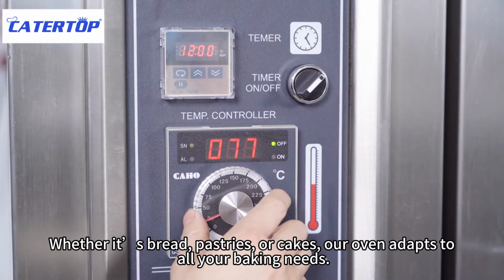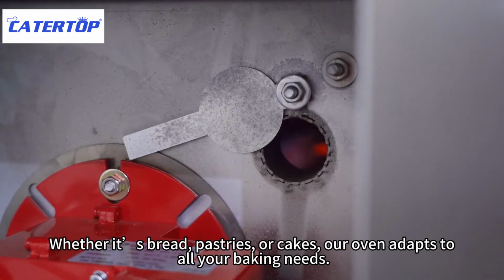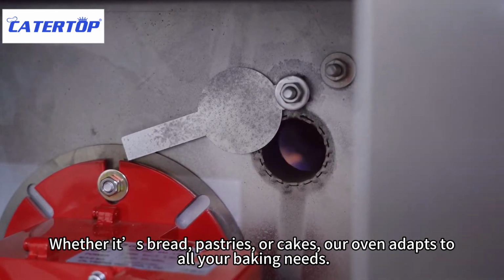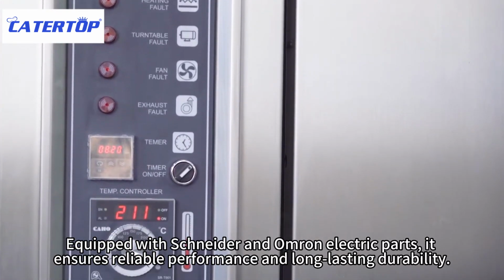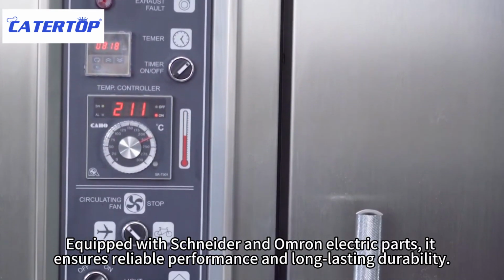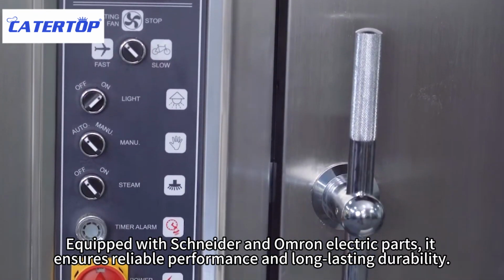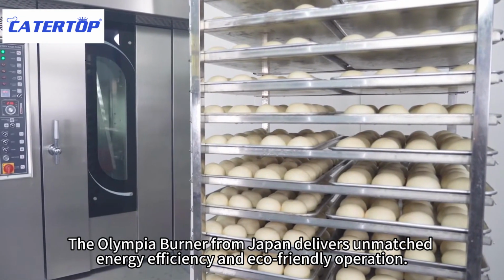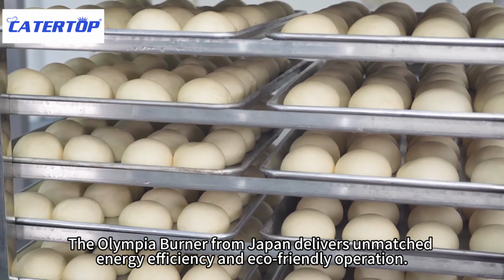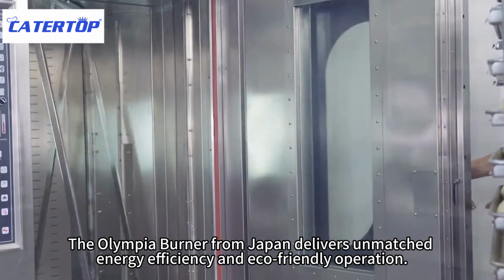Whether it's bread, pastries, or cakes, our oven adapts to all your baking needs. Equipped with Schneider and Omron electric parts, it ensures reliable performance and long-lasting durability. The Olympia burner from Japan delivers unmatched energy efficiency and eco-friendly operation.